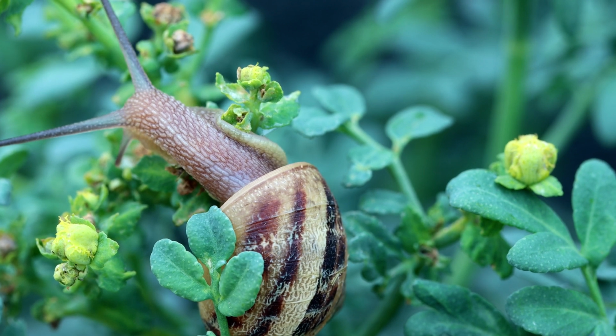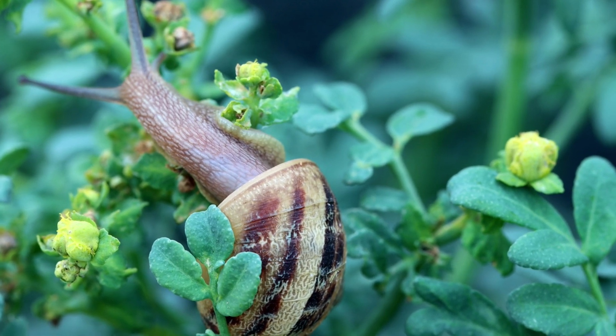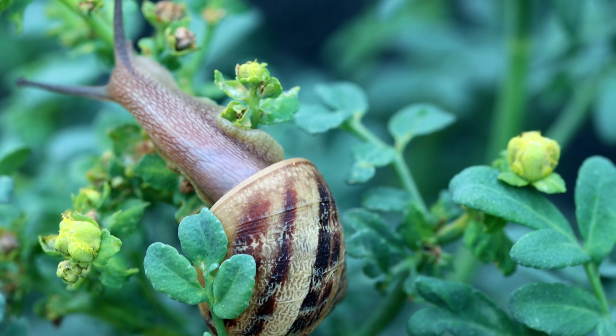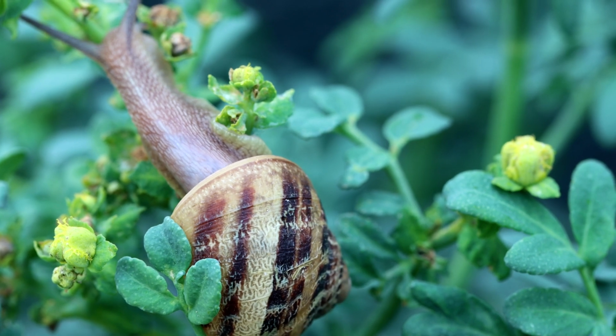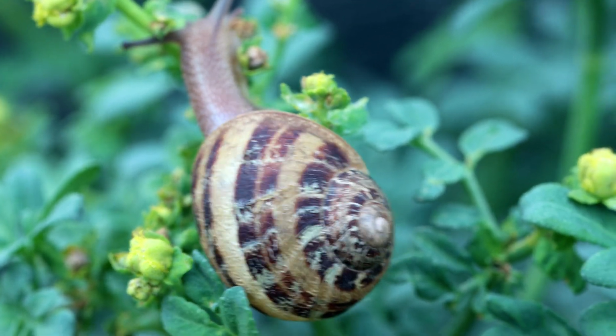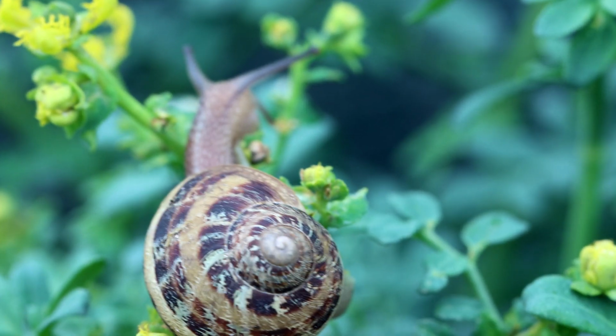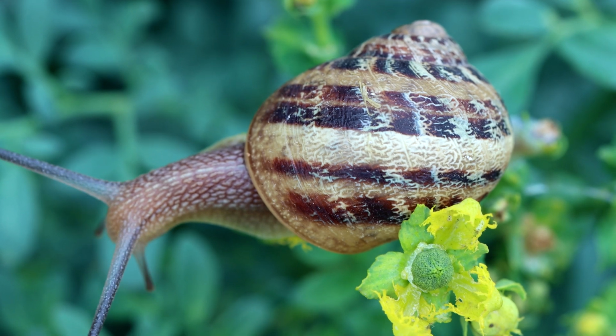In terms of diet, land snails are herbivorous and feed mainly on a variety of plant materials. They use a radula, which is a ribbon-like structure with tiny teeth, to scrape and grind their food. Some species of snails are known to be picky eaters, while others will eat almost anything they can find.